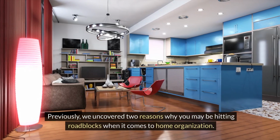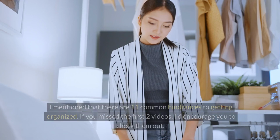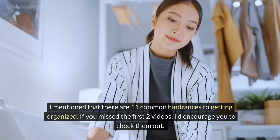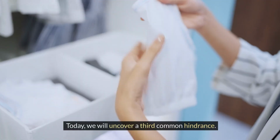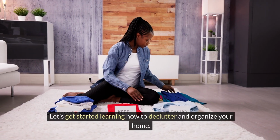Previously, we uncovered 2 reasons why you may be hitting roadblocks when it comes to home organization. I mentioned that there are 11 common hindrances to getting organized. If you missed the first 2 videos, I'd encourage you to check them out. Today, we will uncover a 3rd common hindrance. Let's get started learning how to declutter and organize your home.